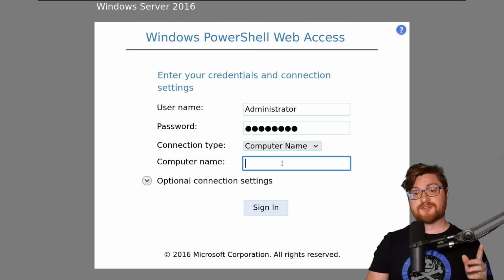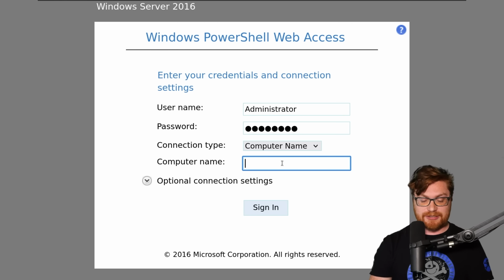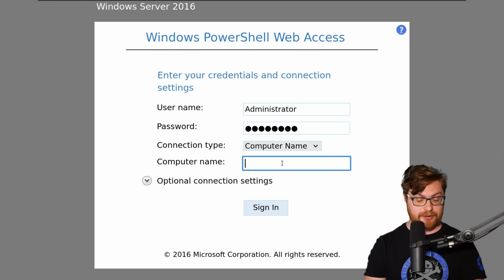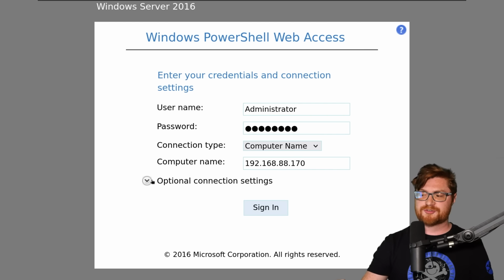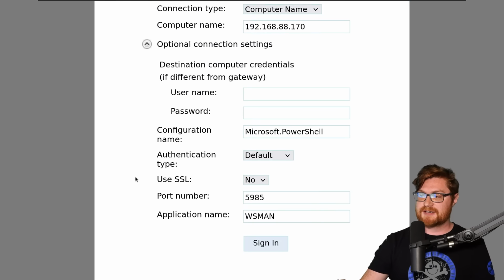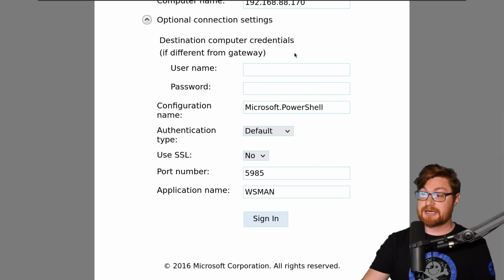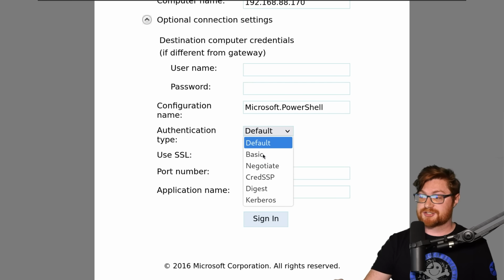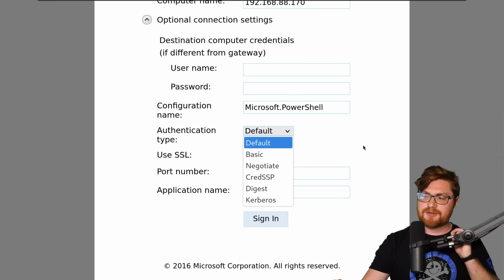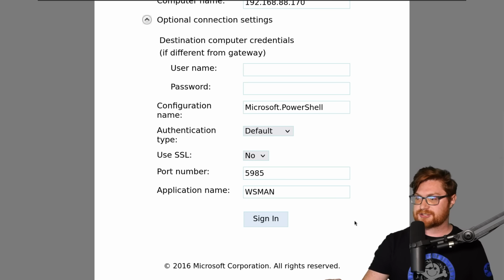Anyway, we need to enter the computer name. Now, obviously, if we're just trying to connect to this host, maybe we could enter that host name if you happen to know it. We could try the IP address, pasting in what we have. And we also have down below some optional connection settings. If I expand this again, the destination computer credentials, if it is different from the gateway, and then the configuration, sort of like the profile you would expect, authentication type can roll through any of these. I found that default works fine in this environment when I'm not joined to a domain, using SSL, port number, application name, and so on.